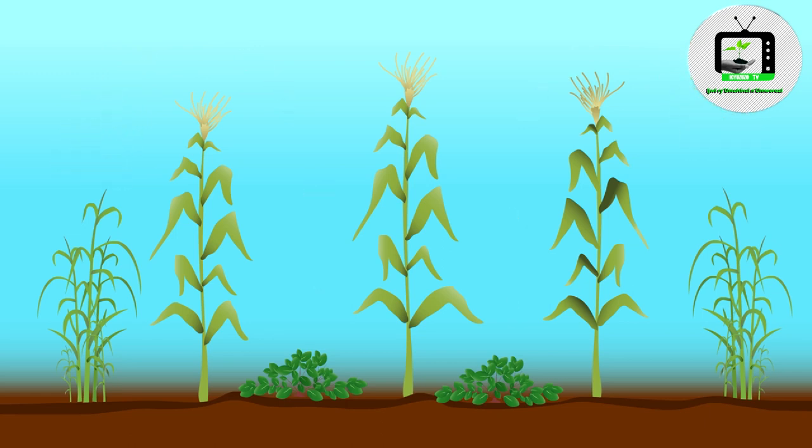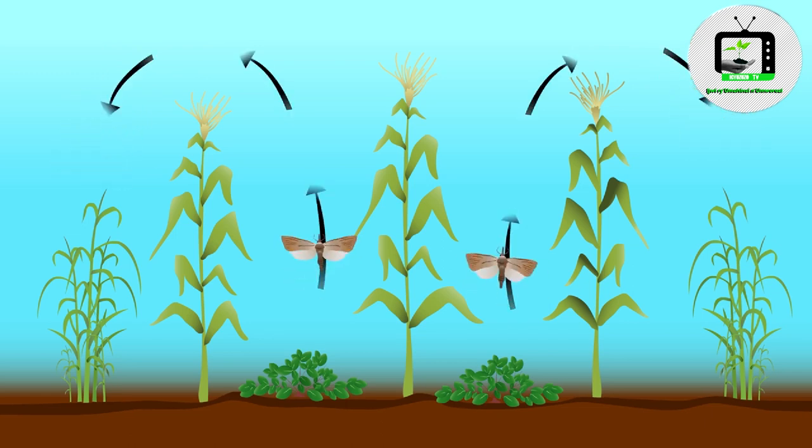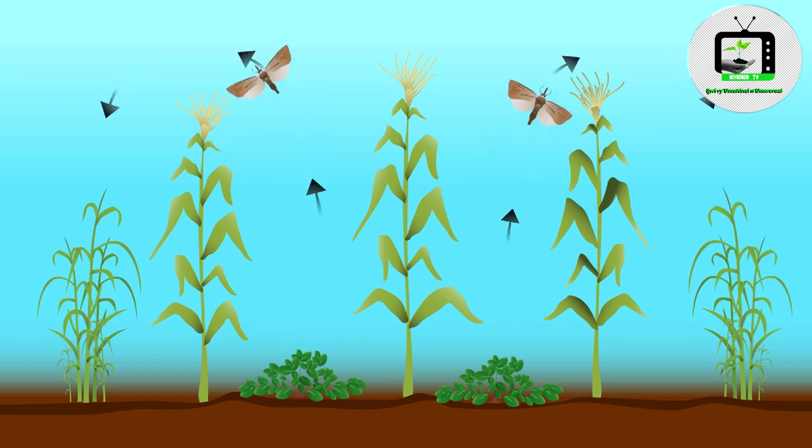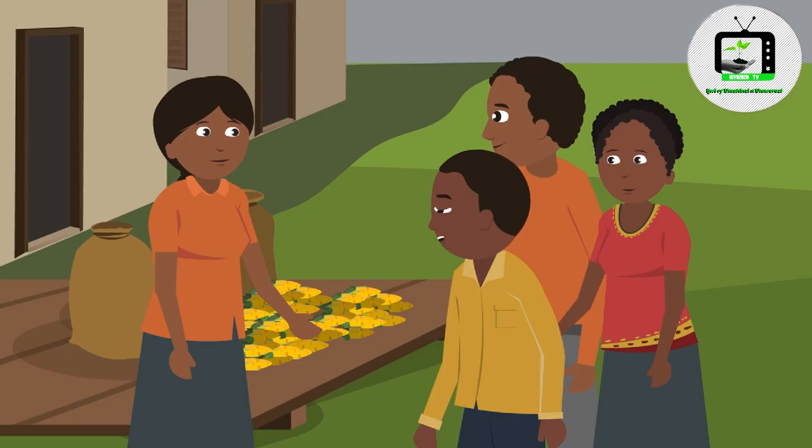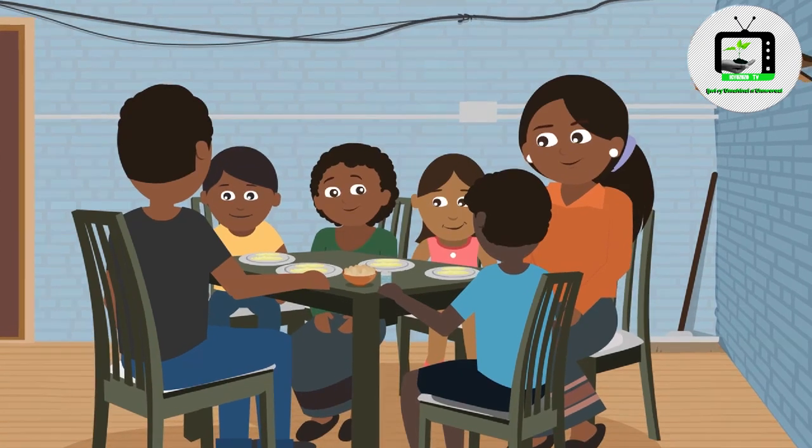Try push-pull on your maize crop if stem borers are a problem in your area. You can save your crop from infestations and produce greater yields during the growing season. This means more food and money for you and your family.